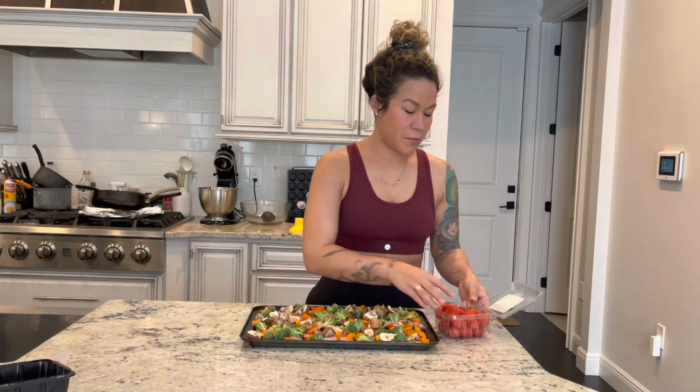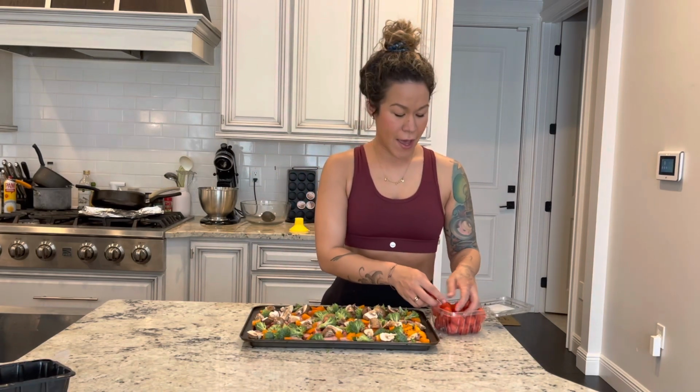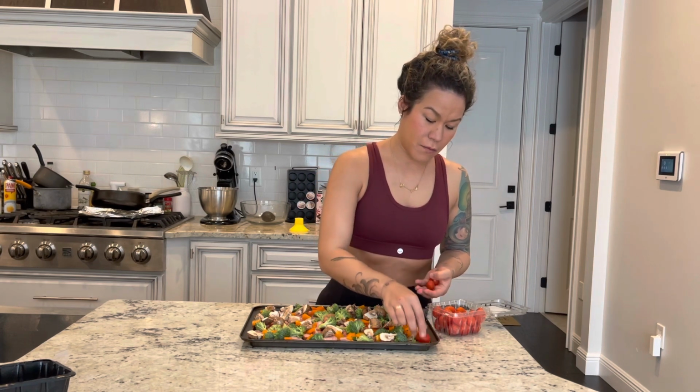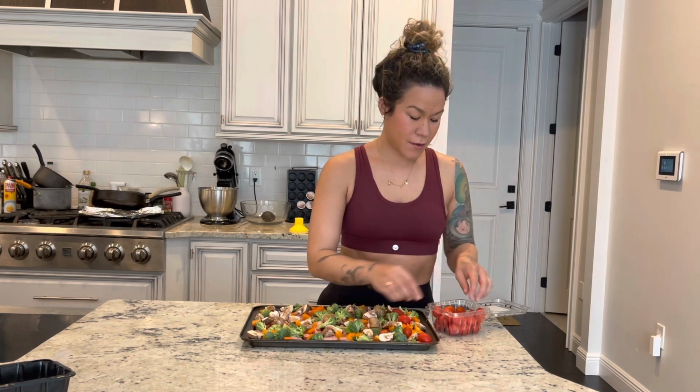And with my meal prep, lastly, we have the grape tomatoes. I actually do not cut these. I just put them on here wherever because I like the way that they squirt in my mouth whenever I bite into them.